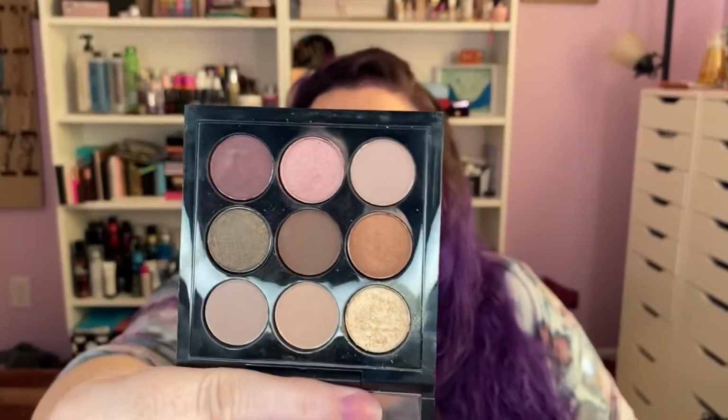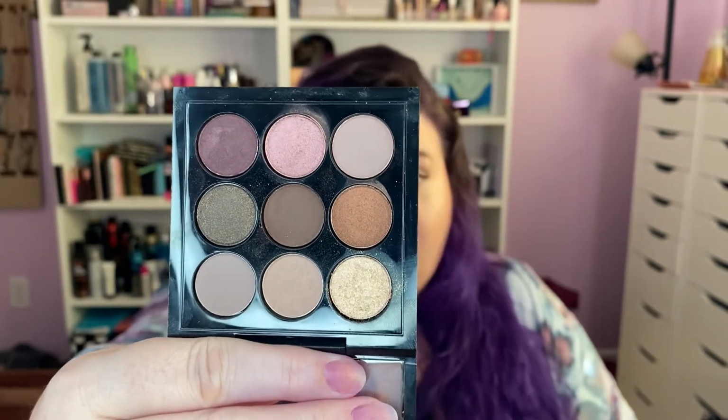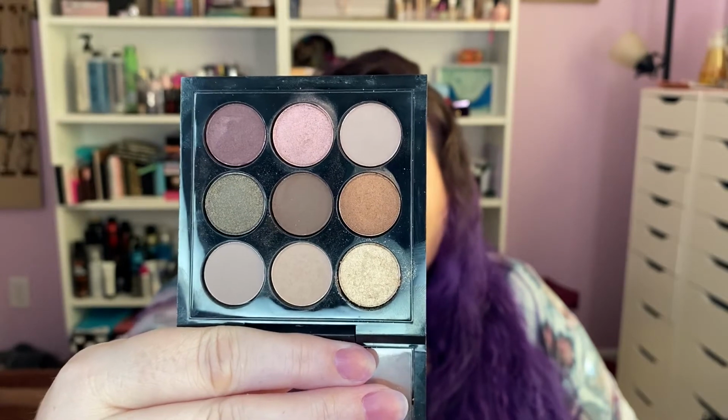This palette is older in my collection. It has some shades in it that are specific to this palette, and then it has several shades that are in their normal line that you can get as a single, or that you can see in other palettes they have. This shade here, Honey Lust, I used in the look. The trick with this Honey Lust shade is you really need to press your finger into it. You can't use a brush, and it's not like a light tapping. You really need to press your finger into it, and then it will make a level lid shade.